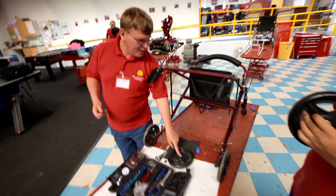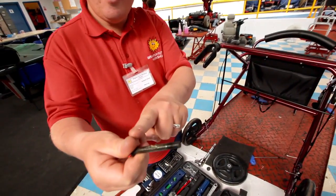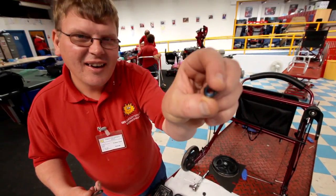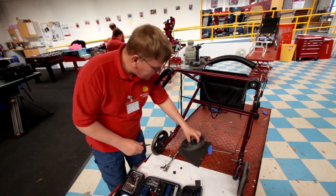Make sure this is clean. Put grease on here. That nut. Yeah? Yeah. Put the wheel back on. Tighten it. And then spin it.